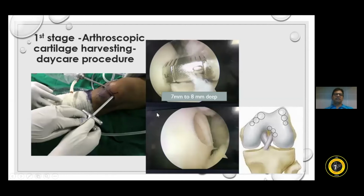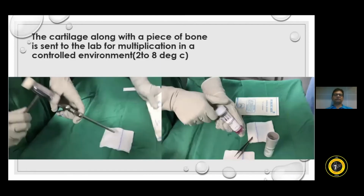The key here is you identify the area where you want to harvest the cartilage from, and these are the areas. And from the condyles, you need to go at least around till this mark, around 7 to 8 there, so that you can take a piece of cartilage, and also a piece of the underlying cancellous bone, which is important so that the cartilage is preserved. You just can't take a piece of the cartilage out there.